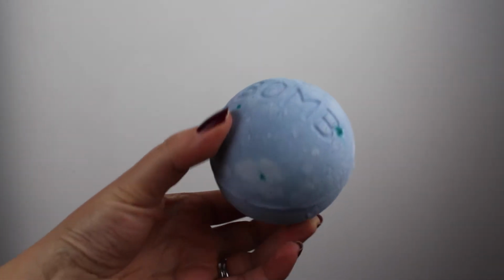I might have actually, but yeah, this one's engraved as well. I don't know if that's a new thing that they've just started doing. I've never noticed it before. It smells like blackberries. Again, it's not the stereotypical Lush scent. It's got little bits of blue in it, so I imagine that when you put it in the bath it will change the water to kind of a purpley blue colour, so I picked that one up.